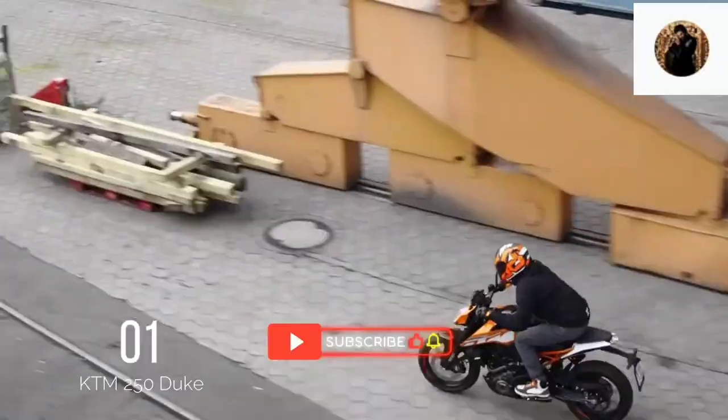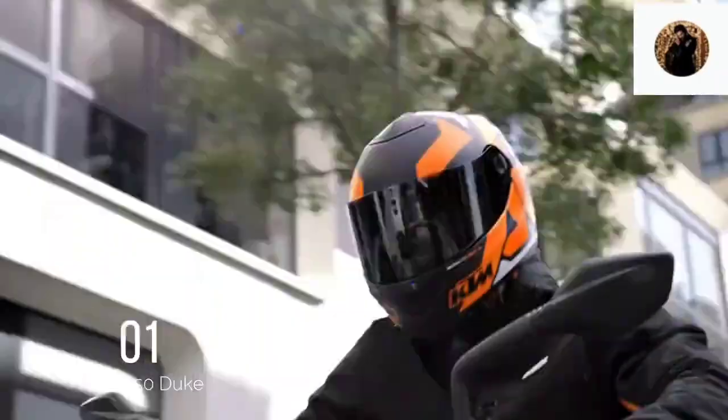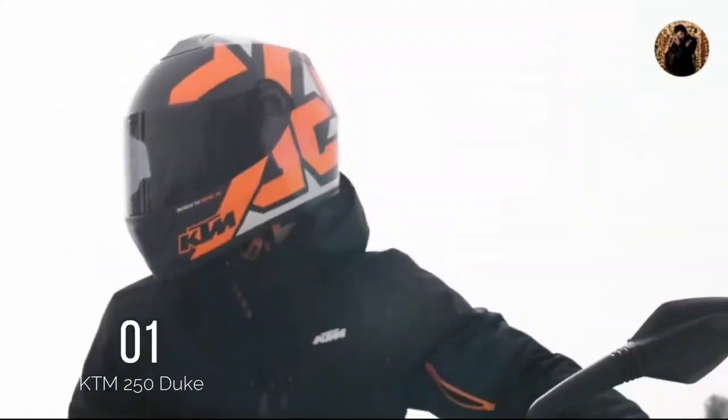It is equipped with top-shelf WP Apex upside-down forks and a Supermoto ABS mode that allows skilled riders to slide the rear wheel confidently. The Duke is built for those who find standard commuting a bit too boring.